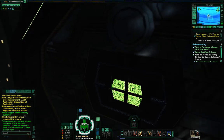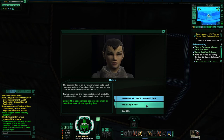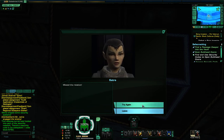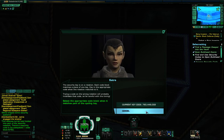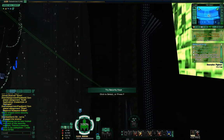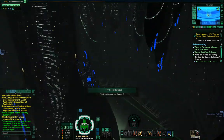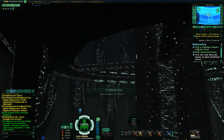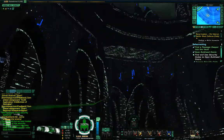Okay. Input key 6750. Oh, right, we have to rotate them. Okay, so I killed that key. Let's find some more. Okay, more keys for me. Well, this is weird. It's just weird.